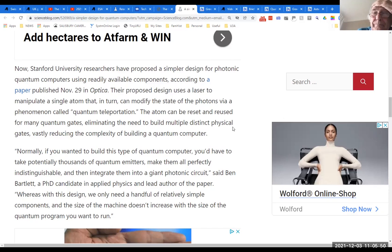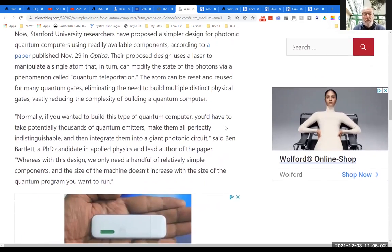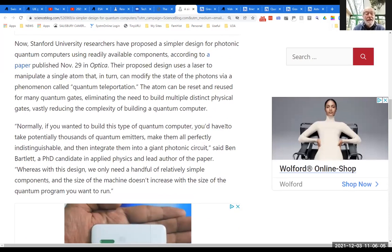No, absolutely. They actually say they can manipulate a single atom. That's right, a laser to manipulate a single atom. Has that actually been done? Well, yes. There's a video down below. In a minute, I'll show you.